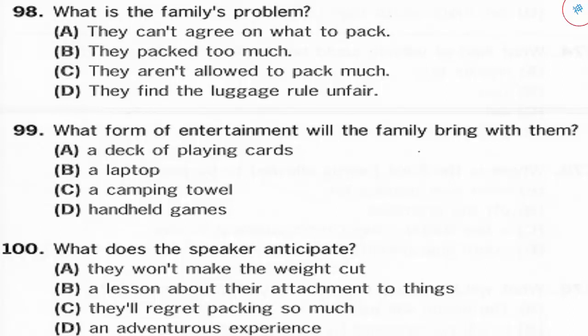This family of 4 will be testing the claim on the camping towel bag, that you can wring it out and immediately reuse it. And of the hoped-for entertainment from home, such as laptops, handheld games, etc., only the deck of cards is likely to make the weight cut. But what we just may learn is how little we actually need, perhaps how much more we'll gain from the experience by traveling lightly.